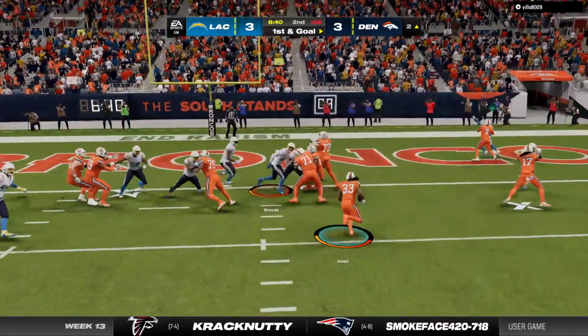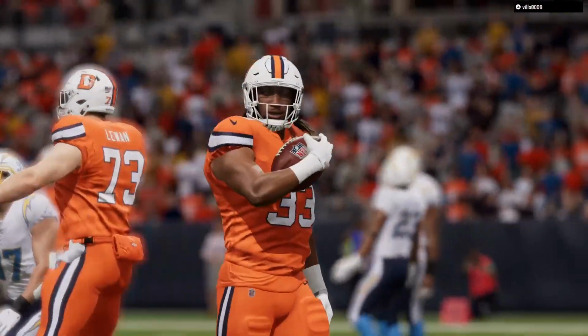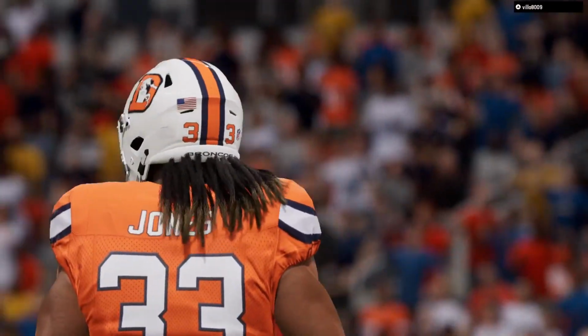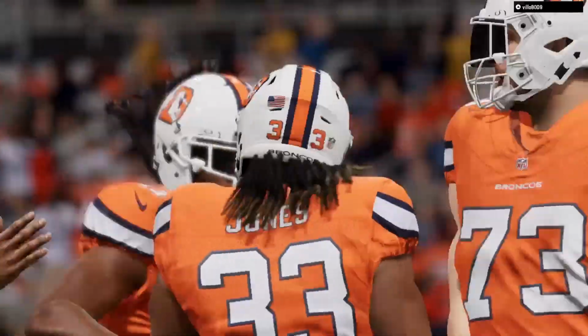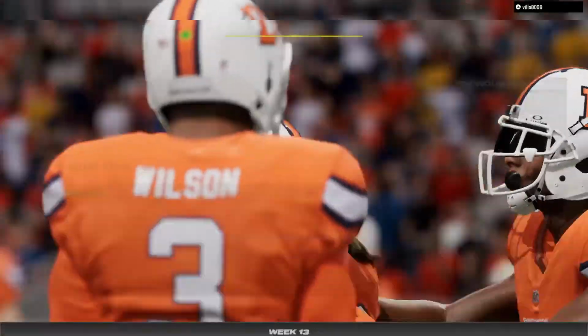Now here's a little touch pass as they tap it quickly to their receiver. And he will score! Touchdown, Denver! Aaron Jones, his 5th touchdown now on the year. And the Broncos have taken the lead.